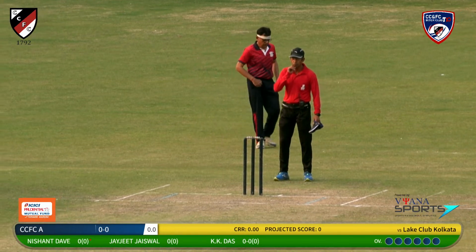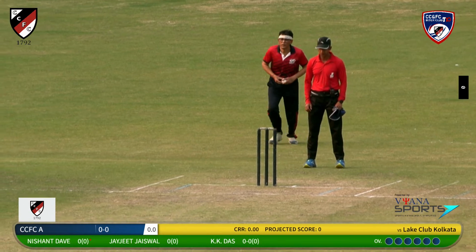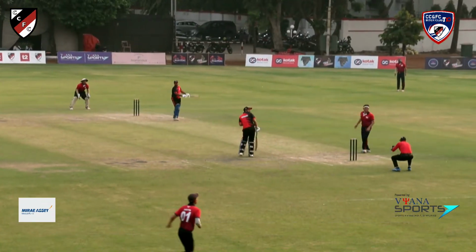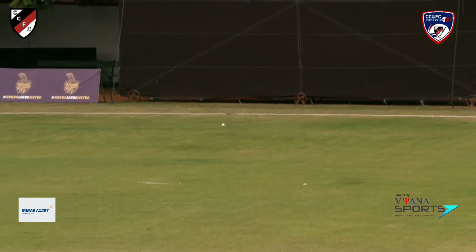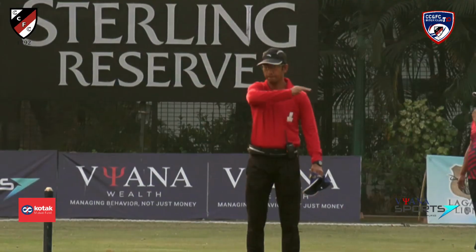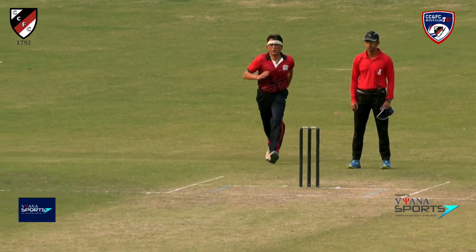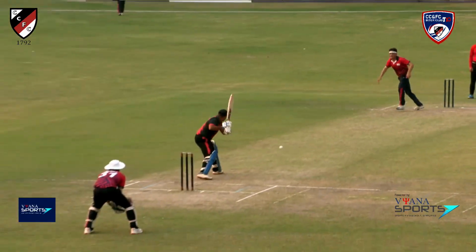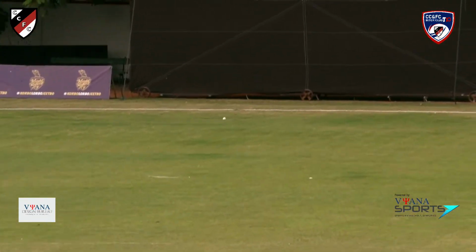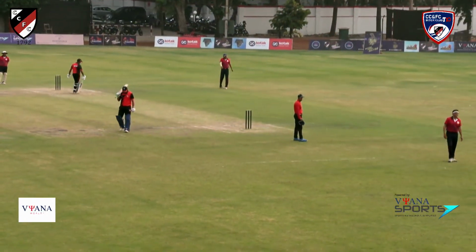15 already. As we just get the score board up and running. As per my calculations, it's 15. KK Das is the bowler. Joyjeet goes straight back past the bowler. And that's 3 boundaries in a row from a top quality batter. No chance for the bowler or any fielder. The umpire's got to watch out as well.